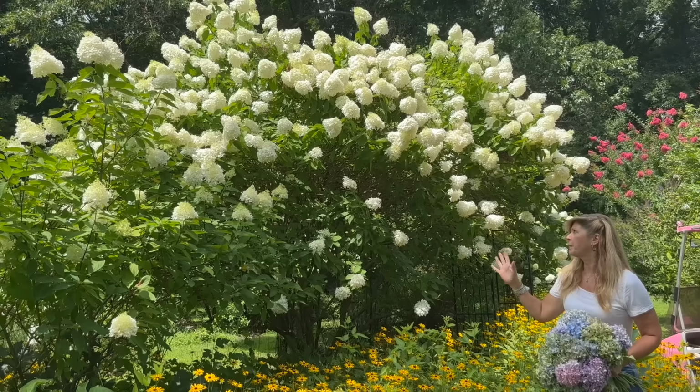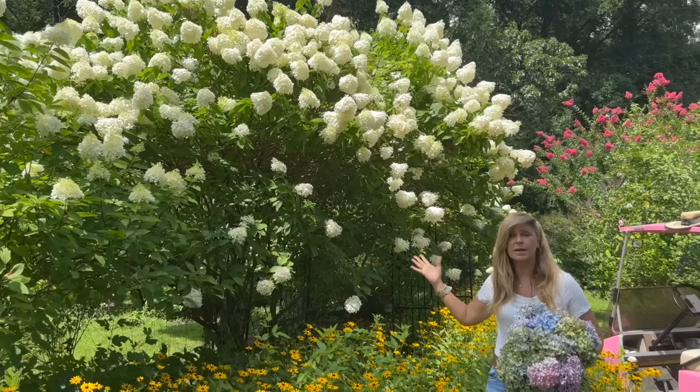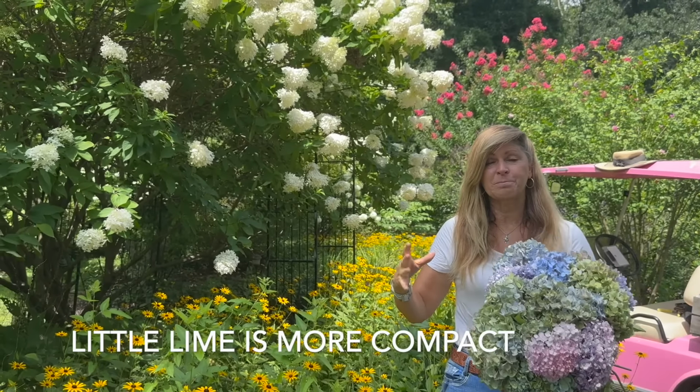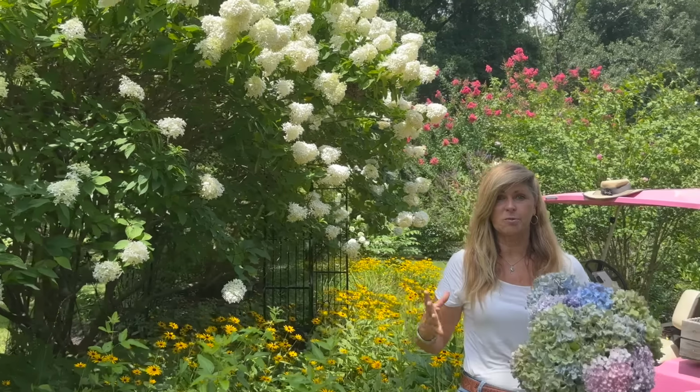And if you don't have the space in your garden for, you know, the limelight hydrangea, because they do get really, really big, they have a variety from Proven Winners called Little Lime, and it's a more compact version of the limelight hydrangea, and it just will fit better in smaller gardens or in like smaller landscaping.